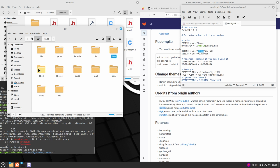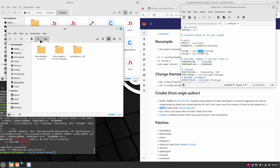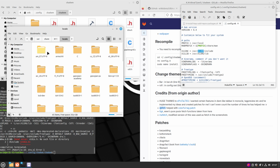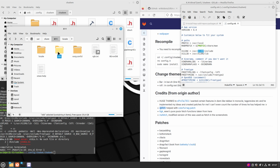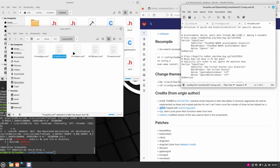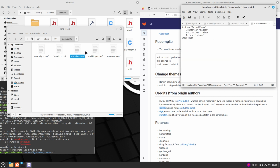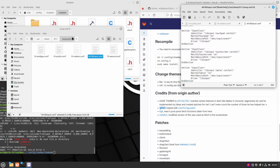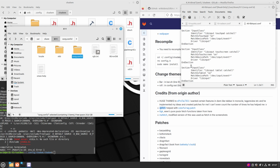lib32, lib64, share, source maybe, nope, that's all that. Share would be the best guess. X11, locale is all kinds of languages, keyboard I guess, and xkb. Yeah. Look at that, that's interesting. AMD, quirks, ThinkPad, Radeon, and libinput. Okay, but no. Go away.